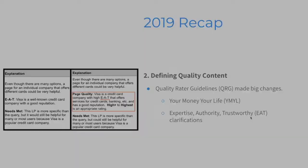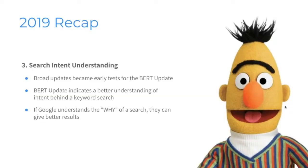The next point that we have is the search intent understanding, very similar to defining the quality content and going back to that Google wants to facilitate your needs. They also want to know what is the intent of each query. And so in 2019, we saw a rollout. One of the rollouts here, at the end of October, was the BERT update. And you've probably heard a lot about the BERT update. And if you want to know what that stands for, it makes a lot of sense. I mean, if you're really smart, I guess it makes a lot of sense, but it's bidirectional encoder representations from transformers. So if you don't know what that means, then get out of here.